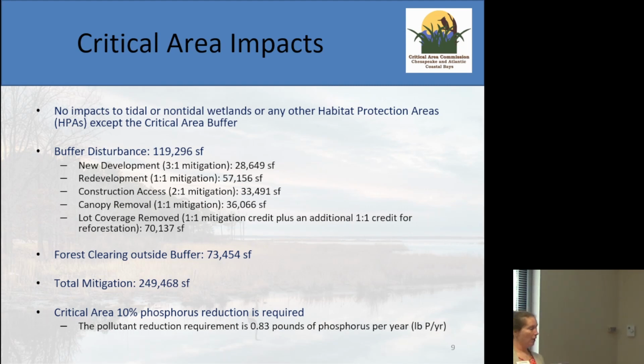Okay, so here's a summary of the impacts. There are all kinds of ratios associated with the buffer disturbance because of the various impacts associated with the project. So we are requiring 3-to-1 for buffer disturbance for any of the new development, the portion of the new road that goes down to the new parking area. So that is in the buffer, up towards the top. Redevelopment, we're asking for 1-to-1 for impacts to the buffer. There is construction access at the beginning of the road that we are asking for 2-to-1 mitigation for. And then the canopy removed in total is 1-to-1 for the canopy.